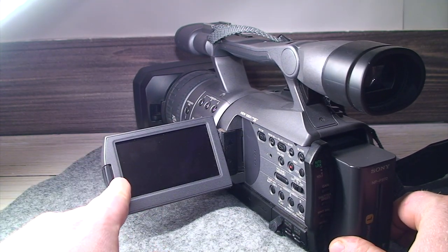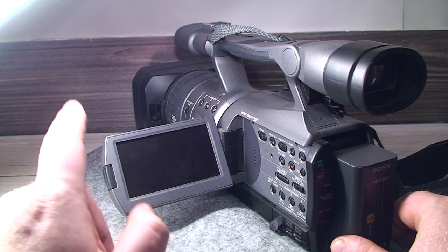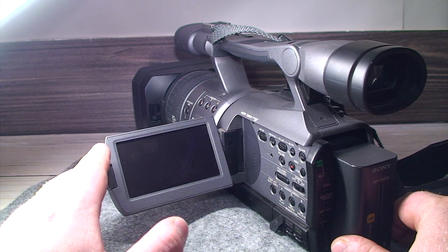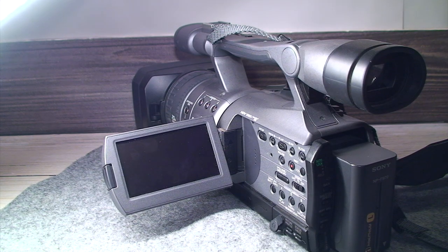a whopping 3.5 inches in size, and I'm not saying that sarcastically. I am coming from the land of really old cameras and camcorders, so having a 3.5 inch wide screen is really a nice quality of life improvement.